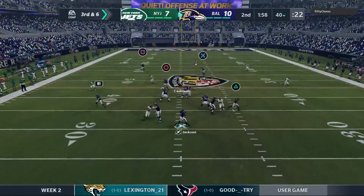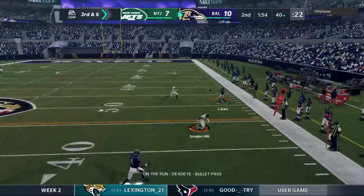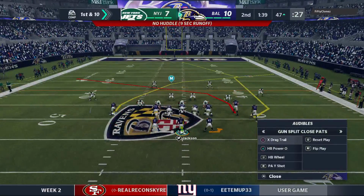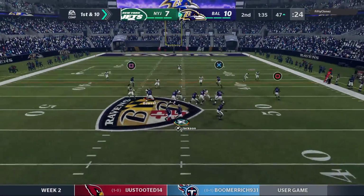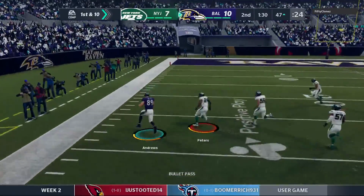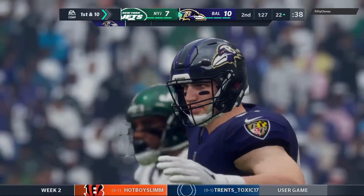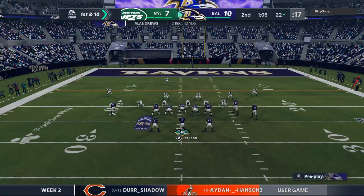On 3rd down, Jackson. Flush to his right. He'll get this to his running back, Calais. And he'll be taken down, but not before he gets into enemy territory. That one good for 13 and a Raven 1st down. This pass complete. Jackson finding Andrews. And he'll get this one down near the 20-yard line, just shy of the 20. A good pickup there, 26 yards.